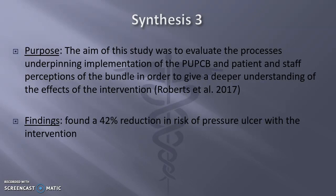The third article was to evaluate the processes of implementation of the care bundle and patient and staff perceptions of the bundle in order to give a deeper understanding of the effects of the intervention. It was found that there was a 42% reduction in the risk of pressure ulcer with this intervention.